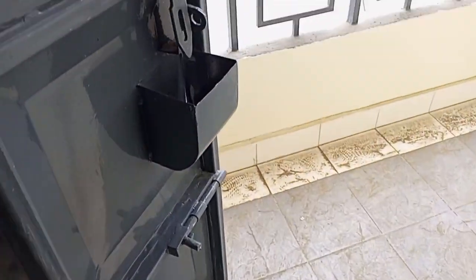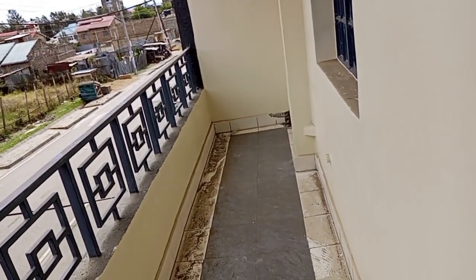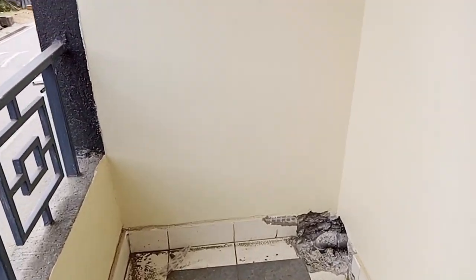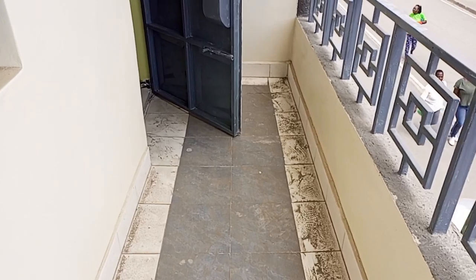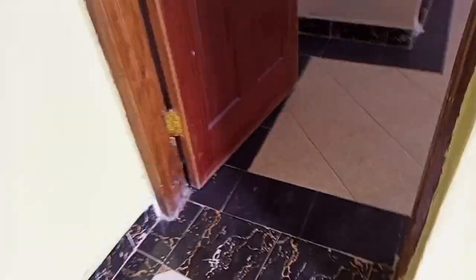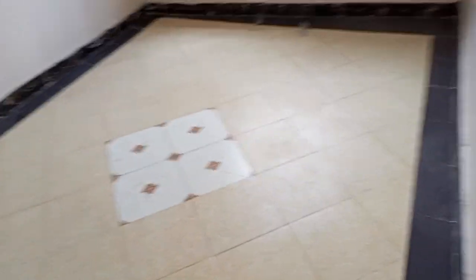Then there's a balcony, guys. So this is your balcony. With this house, it only has one balcony compared to the other type of the house. The balcony is in the kitchen. Again, it's just at the side of the road. So as you can see, there's a lot of dust. If you're the person who doesn't want to clean your balcony every time, you're going to find a lot of problem, because hapo ni kwa barabara and most probably there has to be dust here and there. So if you're the kind of person who wants to clean everything every time, hapo utafaulu.